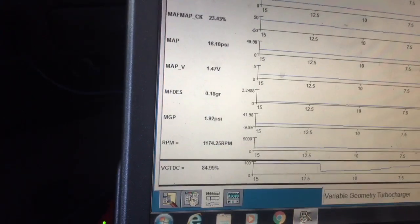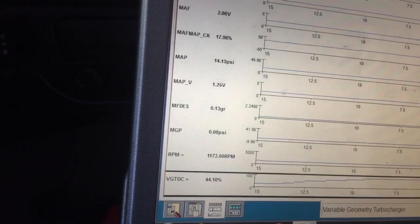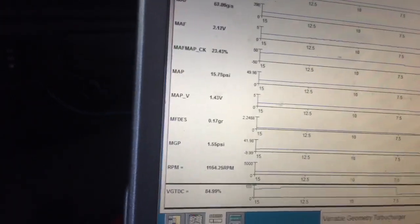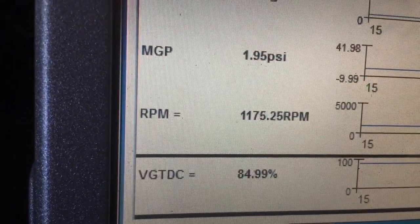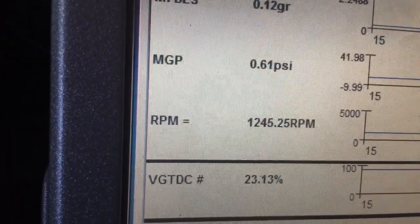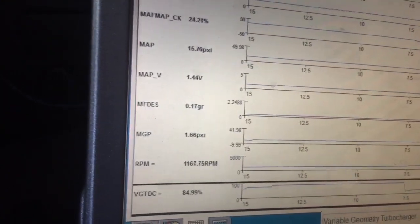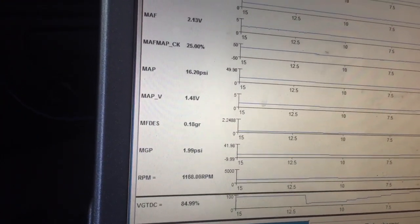Need to listen under the hood, see if we've got any leaks. I might have one of the guys get under there and listen. I just call this exercising the turbo. That's what I'm doing, exercising the unison ring. It'll make it faster to respond, is what we want. When you hit the pedal, the PCM's commanding that VGT closed. We want to build some boost.